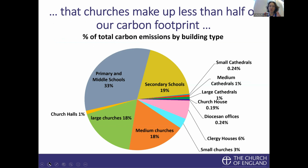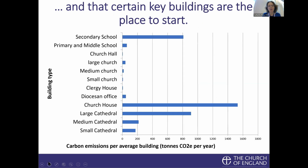It showed us this analysis, which I use everywhere I go, so you've probably all seen it before, the total carbon emissions by building type back in that 2012 baseline study, showing us that just over half coming from our schools, where we've got the heating and the lighting on for the majority of the week. And then around 2/5 from our churches, particularly the ones with the larger meters squared over here in this slice. And then clergy houses, cathedrals, and offices. And that it really, really varies across building type.